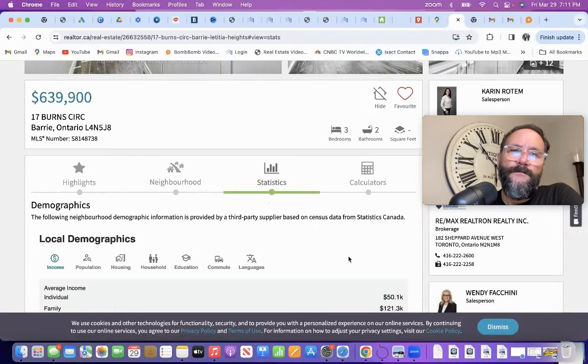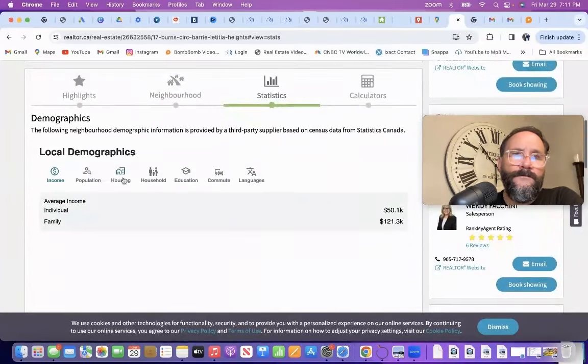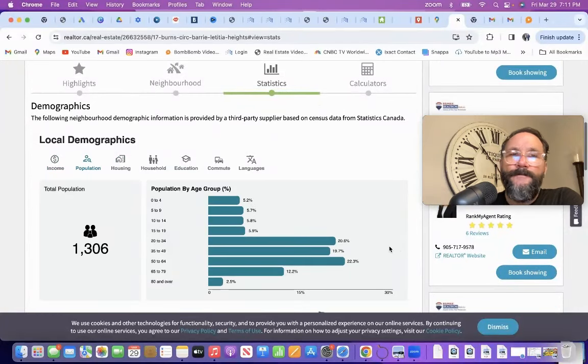Stats. Household income, 50,000, family, 121. 0 to 4, 5.2%. I'm not going to keep going through all these. We can see it, but again, another great tool. 20 to 34. Remember I mentioned previously going in this area. It's a young demographic that's been living in that area. I'm telling you right now, they've done a fantastic job of really bringing up the area standard in a sense. I've showed up there many times throughout the year and I'm seeing good things.